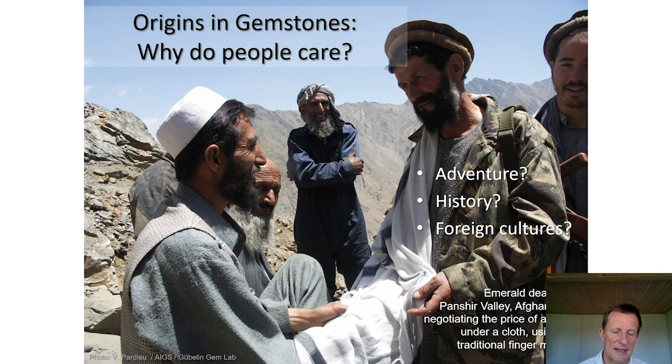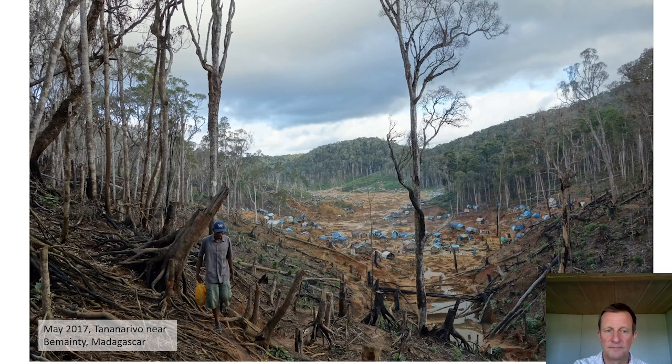So stuff like that, the cultural specifics of a place, might also add to the story of a gemstone, and hence to the value of a stone. It might also go in the other direction.